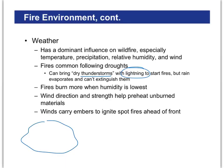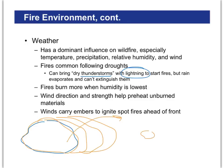I guess that should be red, or orange, there we go. A fire doesn't need to spread in one big blob, but it can actually jump. Winds can carry it up and over and drop right here, and then that can spread. So winds carrying embers also pose a real threat, not just to the fire that is burning, but they create the chance of other fires being set elsewhere.